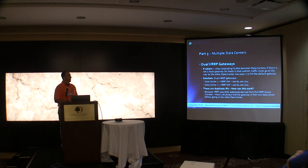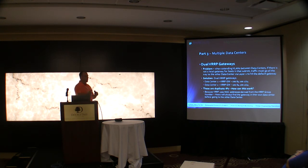if there's not a local gateway for a host in that subnet, if you're a server and you're on 100.64.100.101, and that VLAN's been tagged all the way across the other data center, and you've got to go somewhere off your LAN segment to go route out, say it's the internet, it could be another server. If there's no gateway for that LAN in that data center, you're going all the way from Denver to New York to hit your gateway and route and come all the way back. And they call that tromboning because it makes this big U.